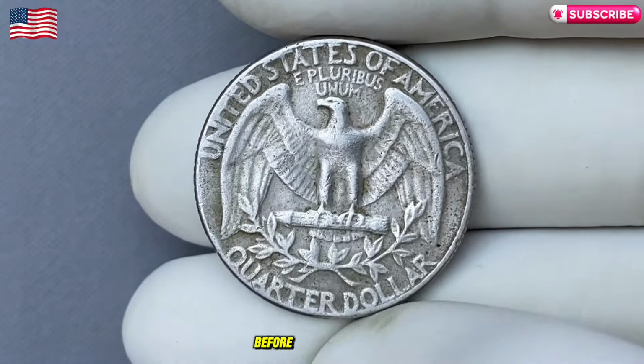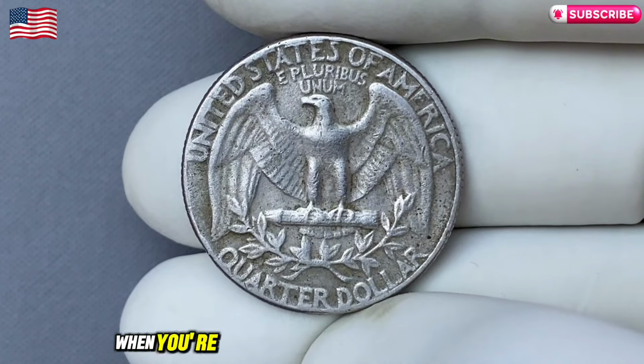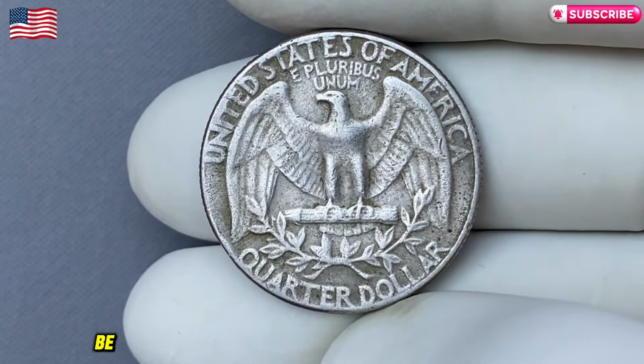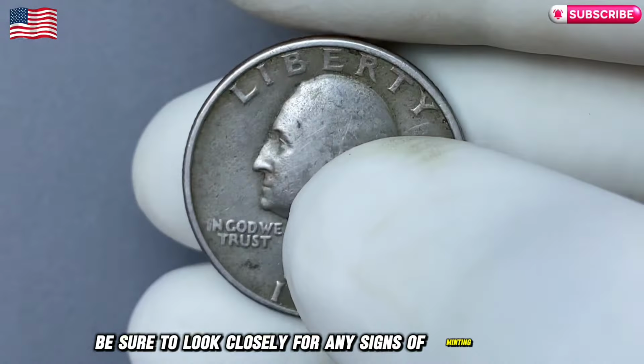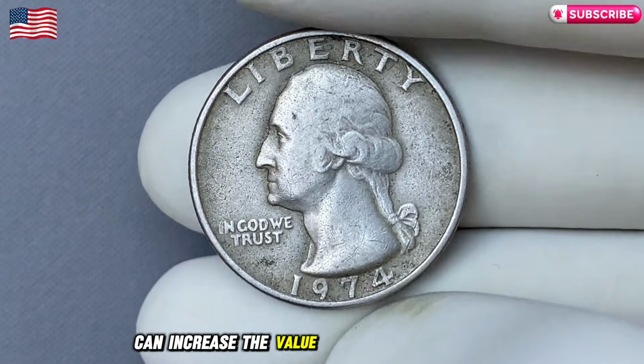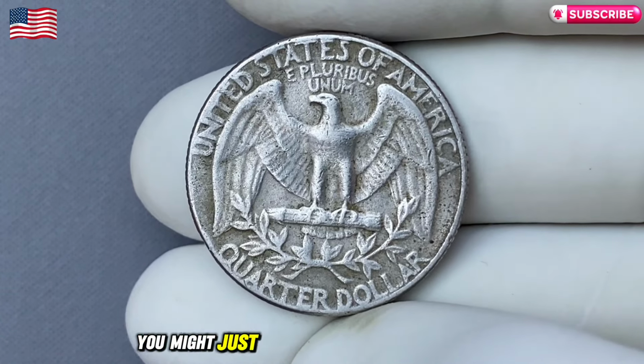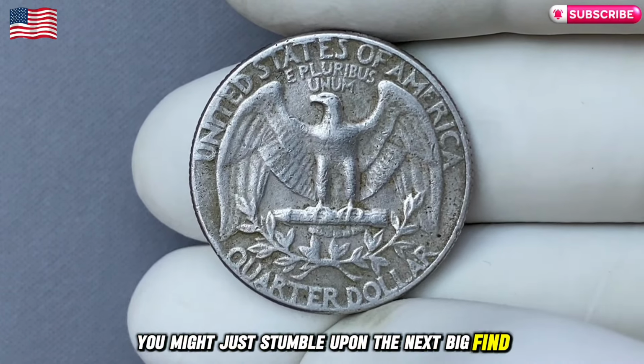Before we wrap up, here's a fun tip for all of you coin hunters. When you're checking through your coin collection, be sure to look closely for any signs of minting errors. Even minor imperfections can increase the value of a coin dramatically. And who knows, you might just stumble upon the next big find.